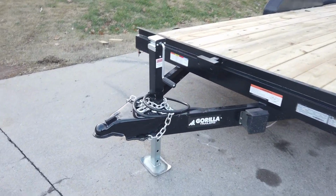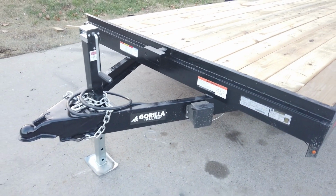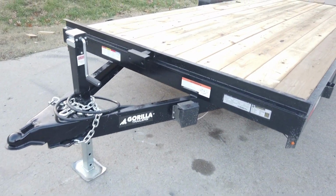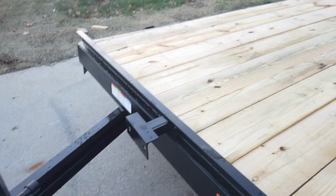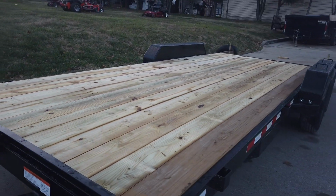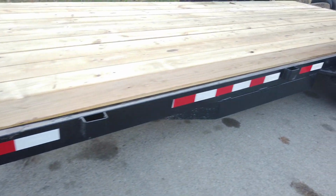We have our jack coupler and safety chains, as well as our breakaway box. This trailer does have a spare tire mount on the front, as well as pressure treated wood flooring. We have stake pockets along the side of the hauler.